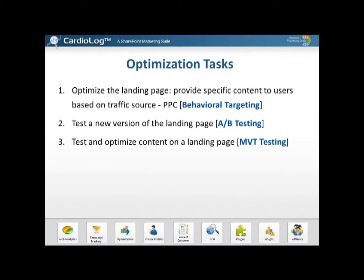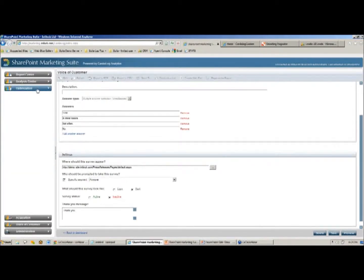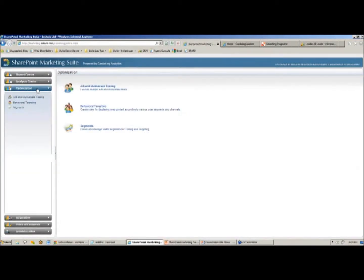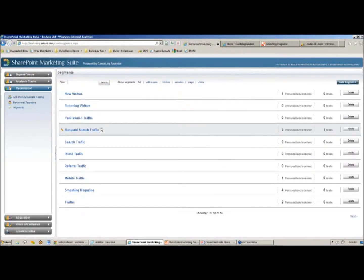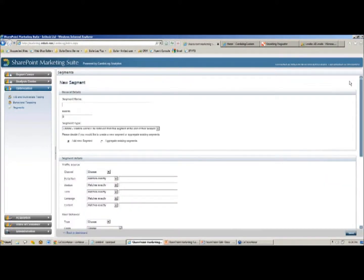The next group of tasks that Joe has to do is optimizing his website. And here there are three main tasks. The first, Joe understands that he has many different products on his site and many different visitors who are each interested in different content, different products, different services that he offers. Joe wants to be able to tailor his SharePoint website and make sure that he can provide targeted content to users based on who they are, where they're coming from, what they've previously done on his SharePoint website.